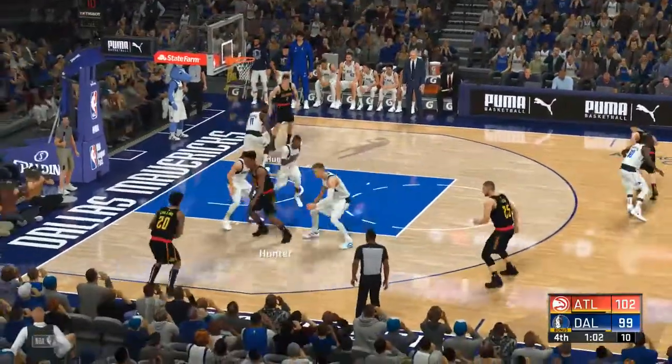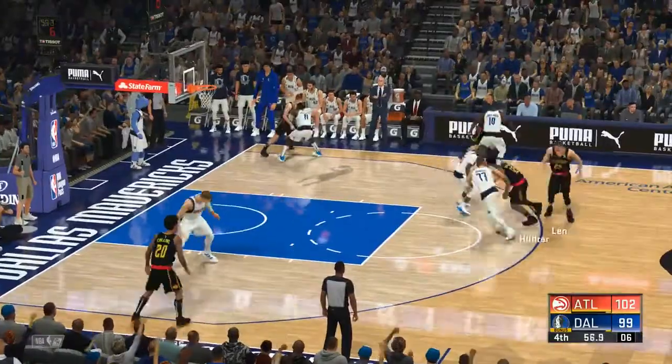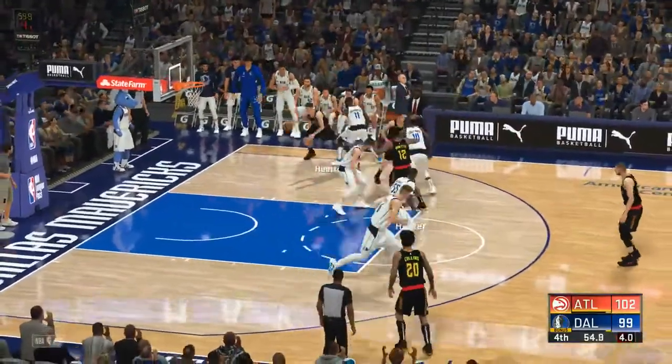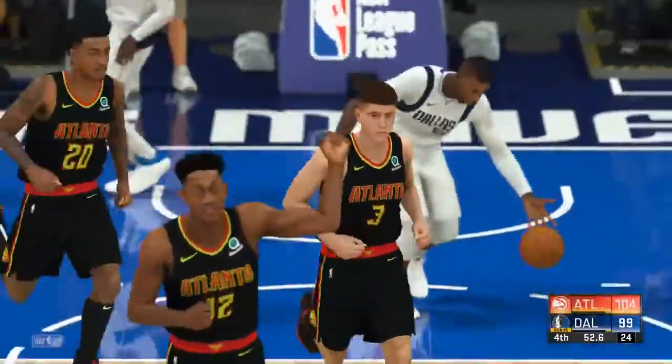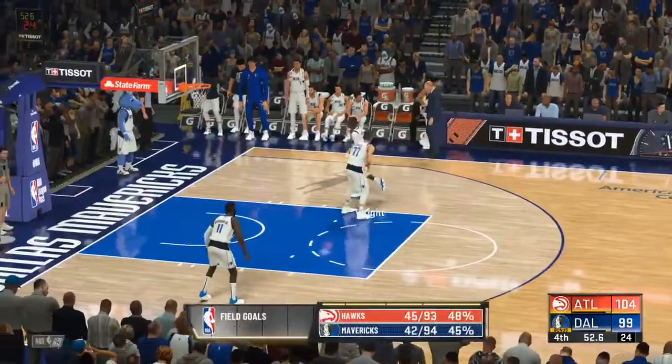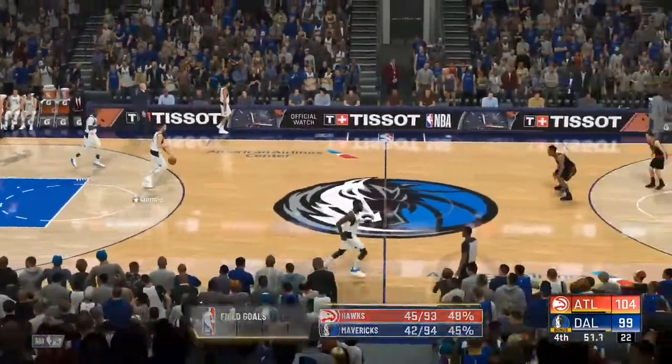Feeds to Hunter. Out to the wing. Here's the pass to Len. Nice ball movement here by Atlanta. Here's Herter. It falls! How about that wonderful floater he has? Showing off an exquisite touch. 52 seconds left in the fourth quarter.